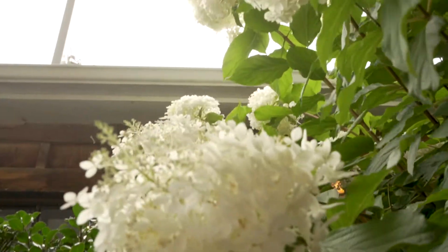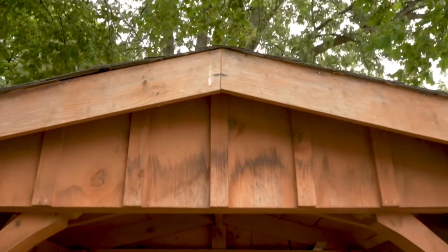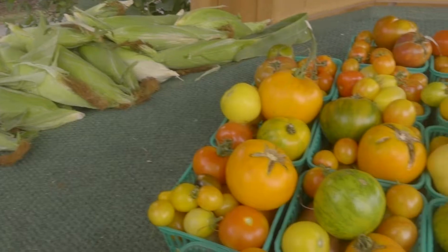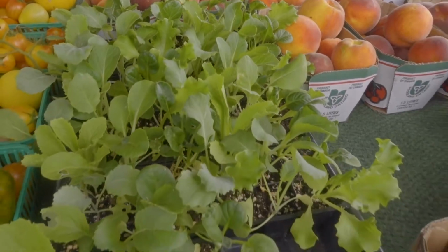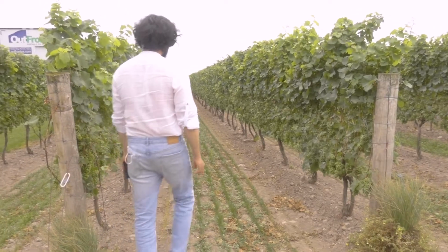in terms of quantity. We didn't partake of any wine at this estate, so after lunch we just poked around the grounds a little bit. We saw a couple of the farm animals. There was a produce stall with fruits, vegetables, microgreens, all from the Niagara region, of course. We wandered through the vineyard a little bit.